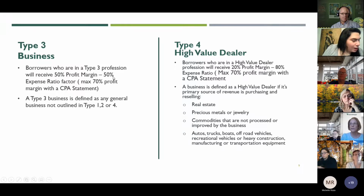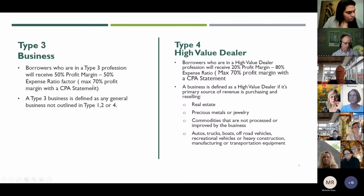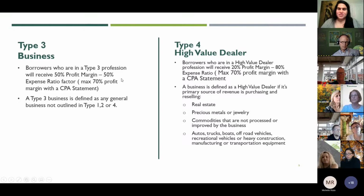So if this isn't working, you can supply a CPA statement, a P&L type thing, and send it in saying, please analyze my bank statements, and this is what their true expense factors are. They're more than happy to adjust that. It's not carved in stone, like I said. The rule for types 2, 3, and 4 is that if you want to have it adjusted, please submit that CPA statement. They will adjust it, but the max profit margin they're going to give on any of the 2, 3, and 4 is 70%. So they're going to hit everybody with at least a 30% expense factor, which is very fair. So if you feel that the outlined expense ratio is too hard or isn't going to qualify, please submit that statement.